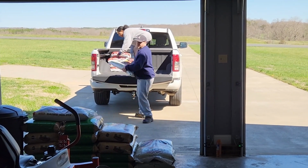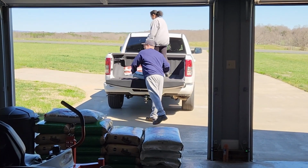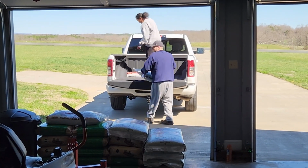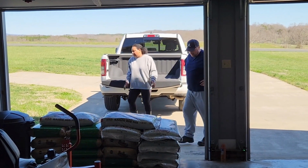So today we are going to be prepping our raised beds and getting ready to plant our vegetables. As you can see, we have lots of bags of soil that we're going to be using. So if you're interested, please keep watching. And if you stay till the end, you'll get to see some bloopers.